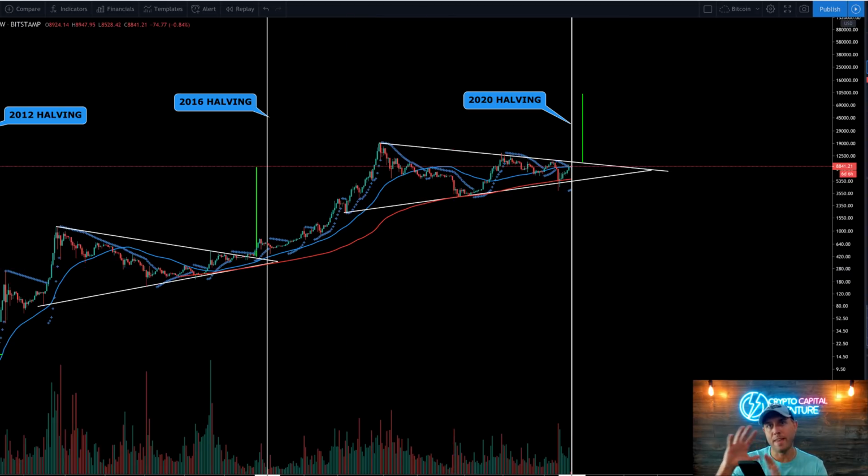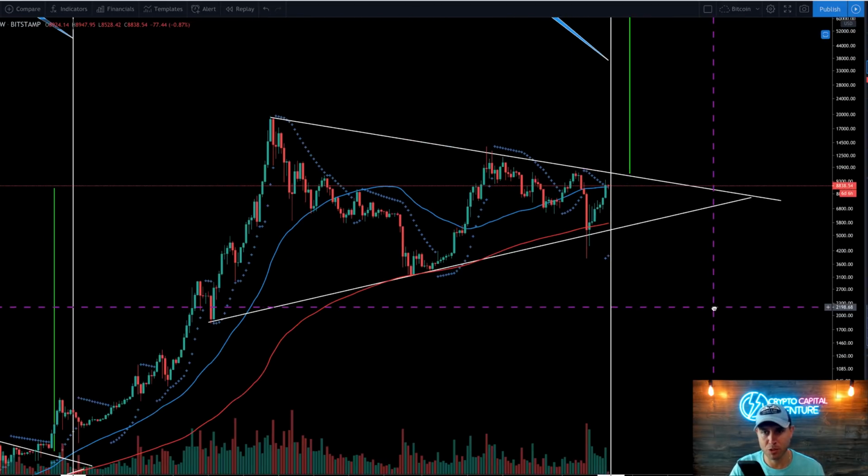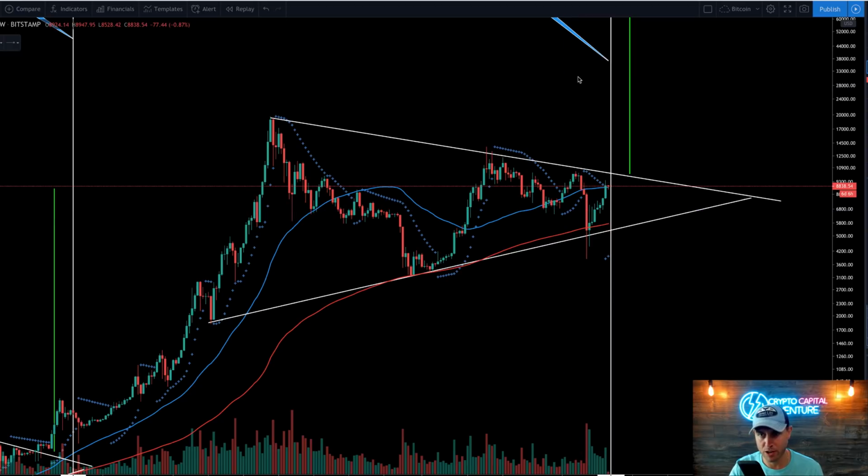I wanted to put that content as a preface to something I'm about to say, and this is really the purpose of this video. I want to zoom in now on the weekly chart. So we are around 73% to the apex of this triangle. When we get to these 70% on a symmetrical triangle, we know breakouts could be imminent, right? 70 to 80%, somewhere in that range for a breakout.